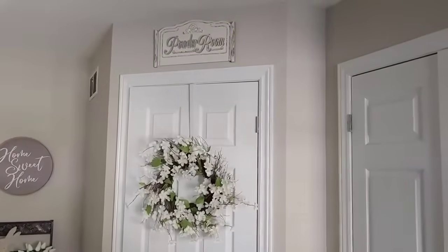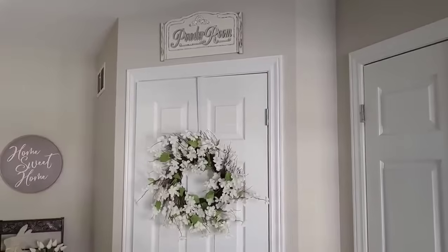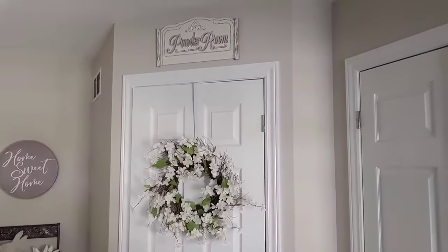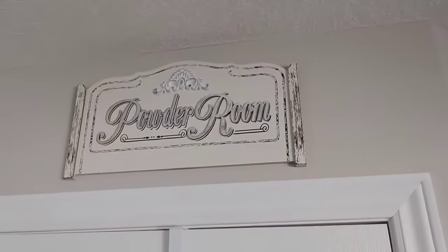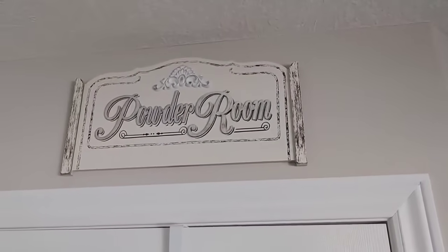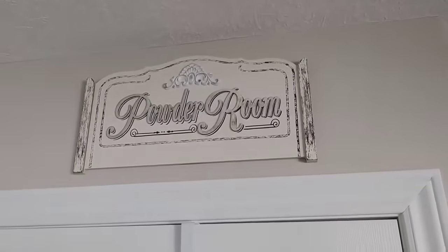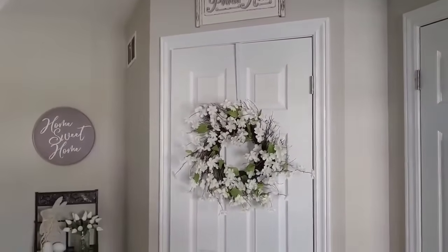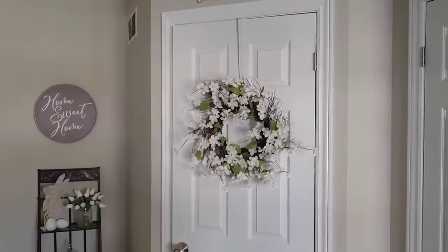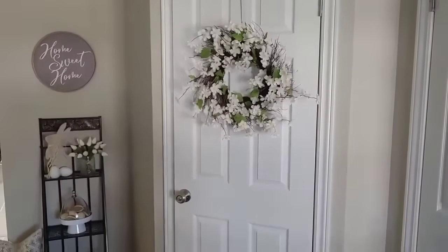So moving over, there's just my powder room, as you can see from that sign. And I just added a simple floral wreath. This powder room sign was actually a purchase from Michael's this year, and I think it's just perfect. I love the distressing on it and then the cream and white color. And I just feel like Michael's always has the prettiest signs. I just love going there. And then I always have a coupon for 40 or 50% off, so it does make them really affordable.